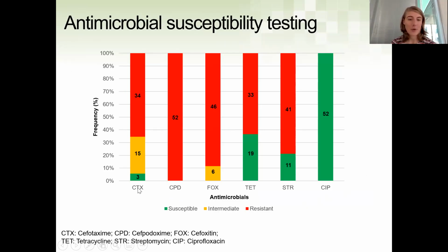As you would expect, most of the isolates were resistant to these first 3 antimicrobials. That's not surprising because all of these isolates were selected for on the antimicrobial agar. And there were reasonable levels of resistance to both tetracycline and streptomycin. However, all of the isolates were susceptible to ciprofloxacin.